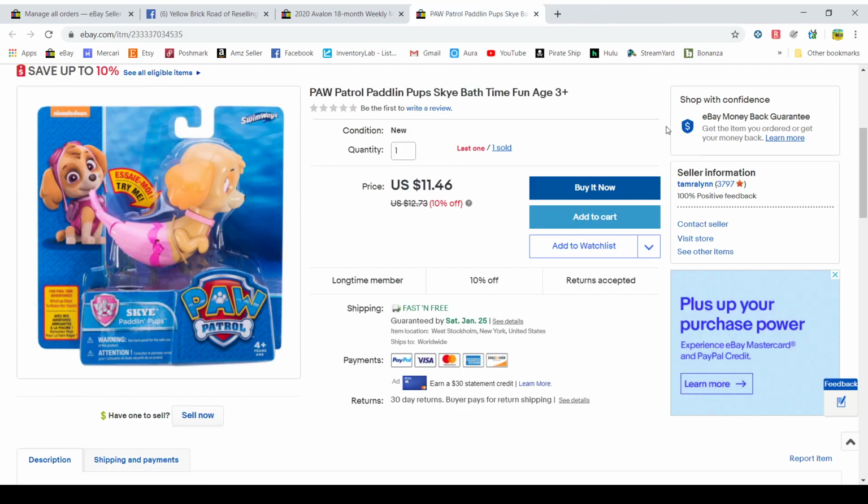Another retail arbitrage. This one's actually from Walgreens, from their summer clearance. This was something that somebody would use in their swimming pool. I marketed towards bath time fun. I had some of the Sky paddle pups, and I'm not that familiar with Paw Patrol, but I also had the little boy dog that's all in blue, and he sold right away.